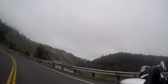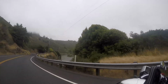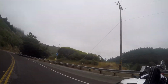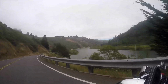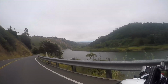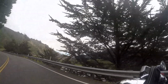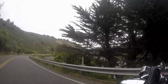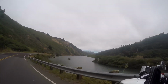I didn't realize it, but this is pretty cool right here. I got to see this river. That's why I recorded. I thought this river looked pretty cool in this little valley area. So yeah, I made two mistakes on the day, well, three mistakes on the day going from Eureka to San Francisco. But hey, what can you do? You're gonna make a few mistakes here and there. But I'm glad I found some new experiences. It was fun.